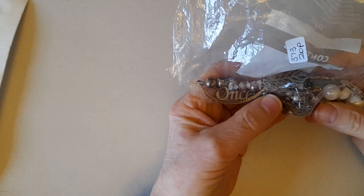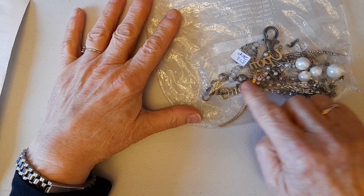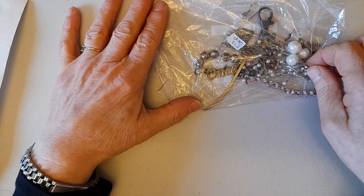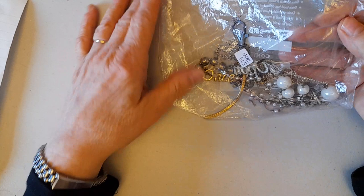373 is another random mismatch of things. So there's a pawn on chain. There's some pearls, there's a lobster claw, a leaf, some bits and pieces really, little bits of chain. And I'm just asking 20 pence for that, 373.